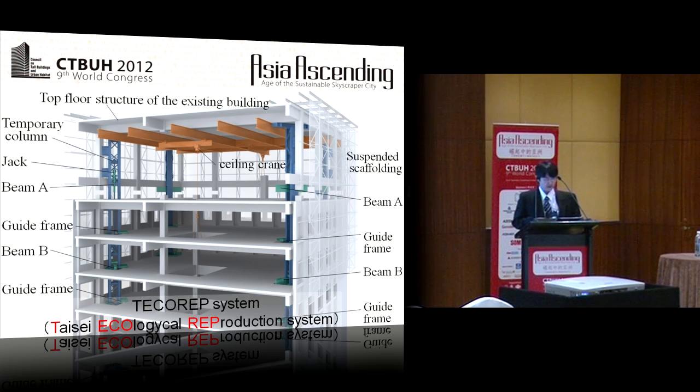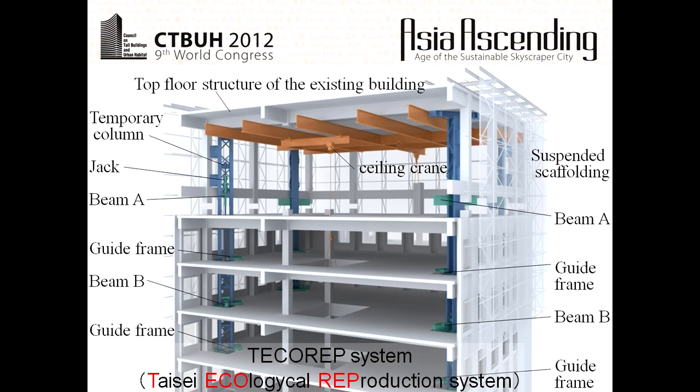The TECOREP system utilizes the top floor structure of the existing building, and the closing space is built by suspended scaffoldings on the outer perimeter of the building. The floor closing space is supported by temporary columns with an automatic jack down mechanism. The weight is transmitted to the structural frame of the existing building via beam A or beam B.